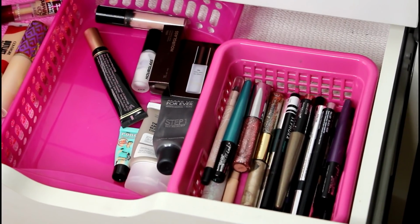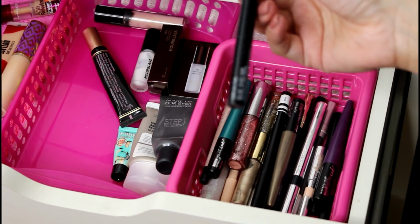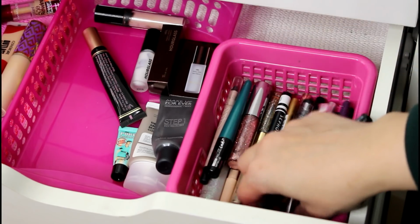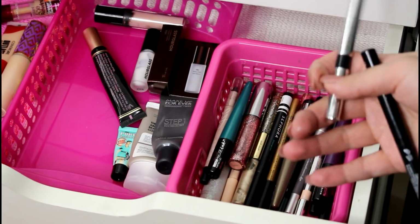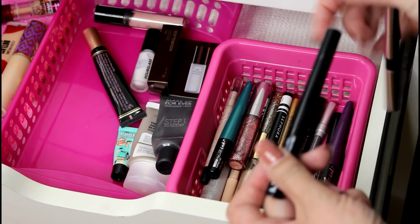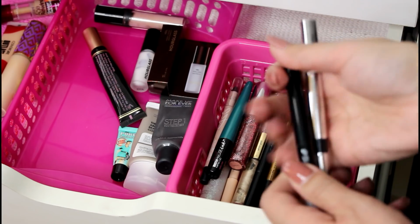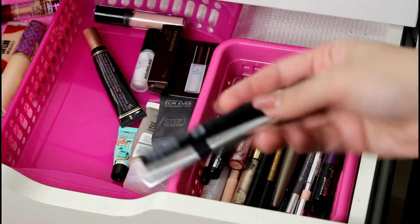And then back to this drawer for eyeliner. There's just two things I'm going to bring, I think. The NYX Matte Liquid Liner and the Physicians Formula Eye Booster. Both of these are liquid liners, but this is a pen and this is like the kind that has a brush that you take out like this. Anyways, I'm gonna use both of these a lot, I'm sure.